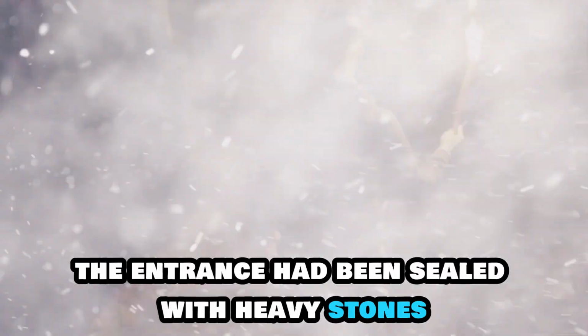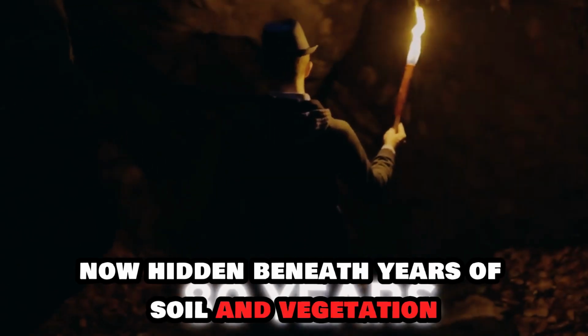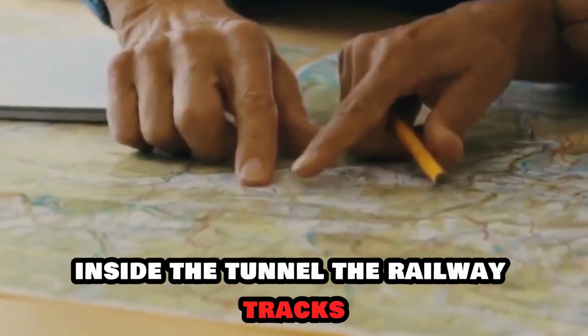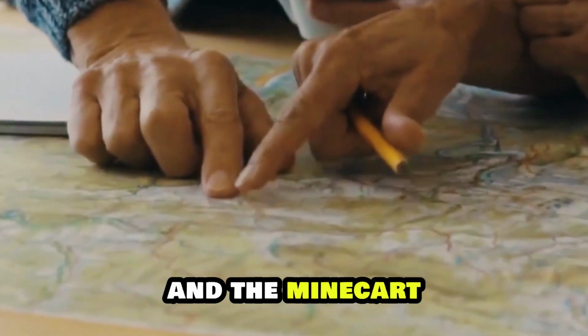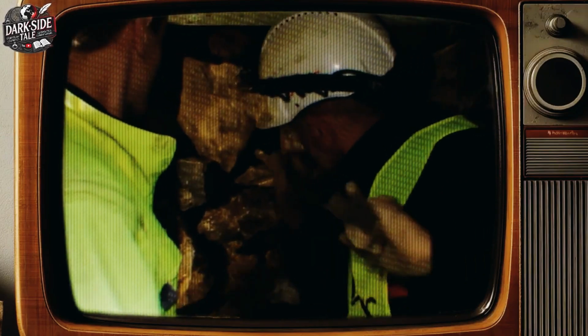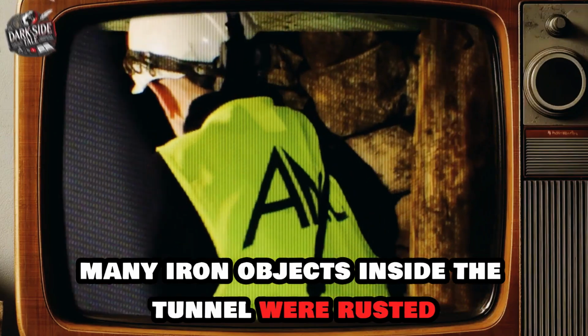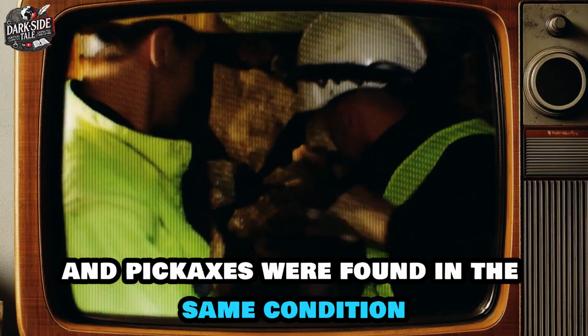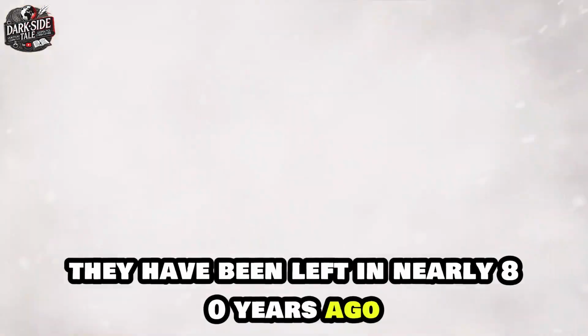The entrance had been sealed with heavy stones, now hidden beneath years of soil and vegetation. Inside the tunnel, the railway tracks and the mine cart suggested that it was used for storing supplies during the war. Many iron objects inside the tunnel were rusted, and tools like shovels, drill bits, and pickaxes were found in the same condition they had been left in nearly 80 years ago.